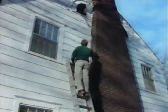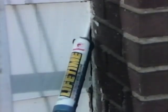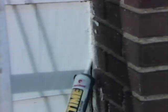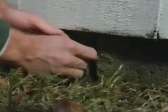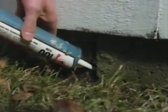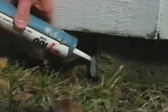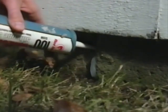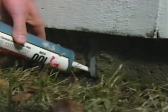Gaps around masonry elements, like the fireplace, are especially important to seal. Any openings in the foundation itself should be caulked. Large openings may require some sort of backing, like this foam rope, before you caulk. This keeps you from trying to fill up a large cavity with caulk. As you can see, caulk doesn't have to be white. This is a clear silicone caulk.